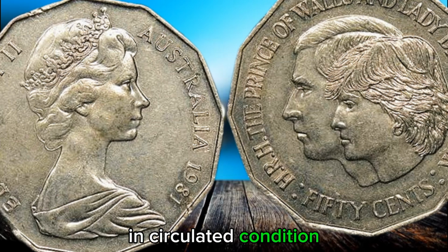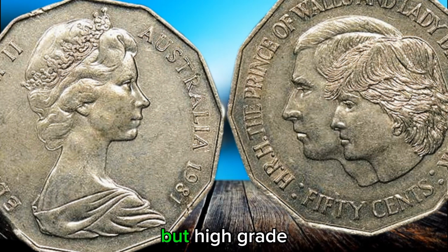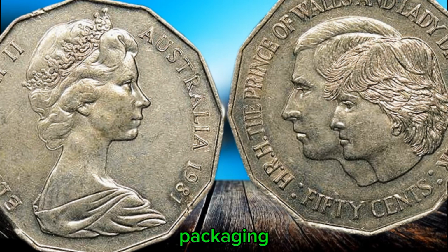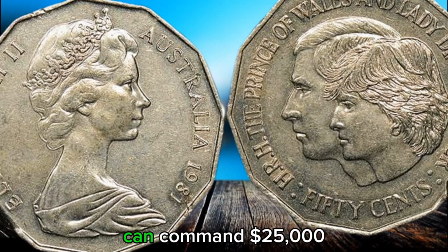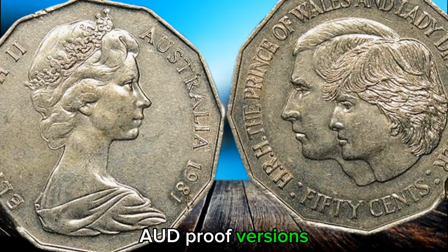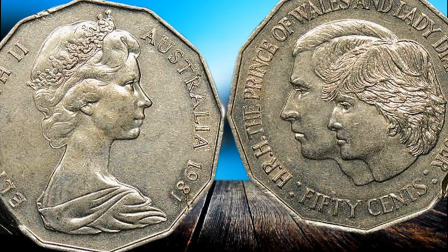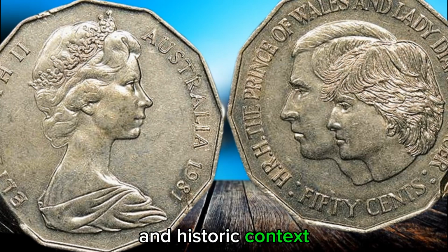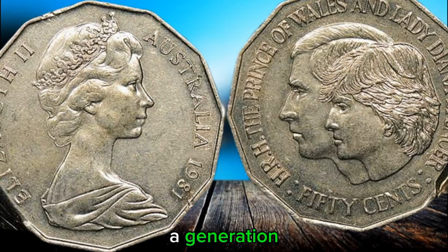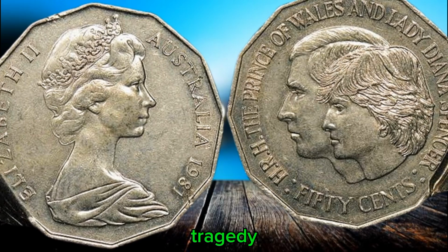In circulated condition, values remain modest, around $300 to $500 AUD. But high-grade uncirculated pieces, especially those from official Royal Mint packaging or souvenir releases, can command $25,000 to $35,000 AUD. Proof versions, though rare, are even more desirable. Though this coin has no major mint errors, its emotional weight and historic context elevate its importance. It is a reminder of a moment that captivated a generation, and of the people whose lives became symbols of love, duty and, ultimately, tragedy.